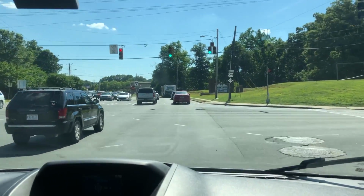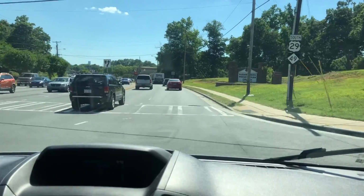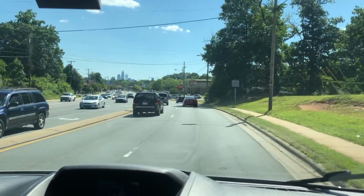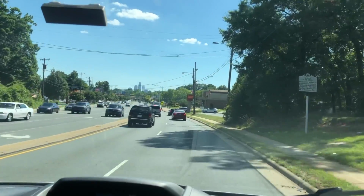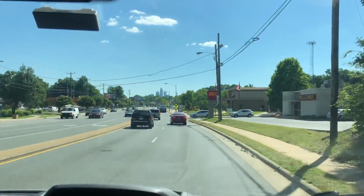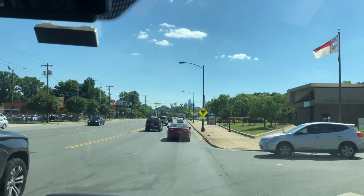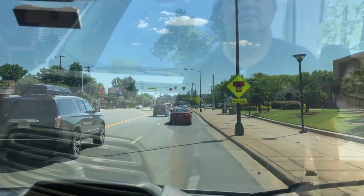Okay, so we just picked up Gumby from the dealership. She appears to be working just fine with brake lights. We are on the north side of Charlotte, and we have to go back down to South Carolina where we have been staying. We're trying to beat the rush hour traffic. It's about 4:30. Okay, so we've got Gumby back from the dealer. Everything seems to be working.